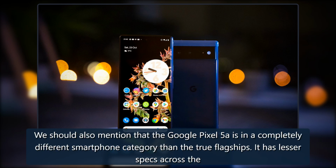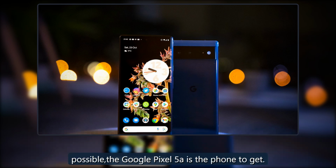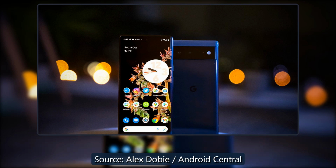We should also mention that the Google Pixel 5a is in a completely different smartphone category than the true flagships. It has lesser specs across the board and a cheaper design, leading to a vastly lower price. If you want a great Android phone that can do everything you ask of it while spending as little as possible, the Google Pixel 5a is the phone to get. Source: Alex Adobe, Android Central.